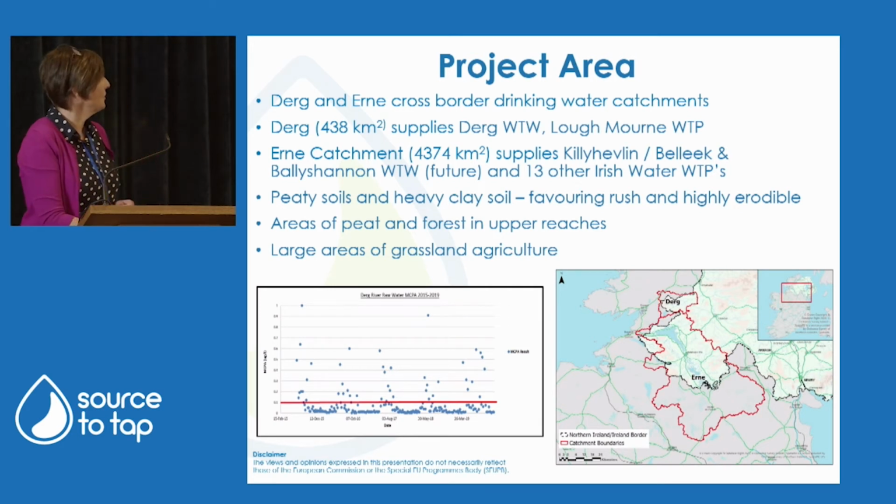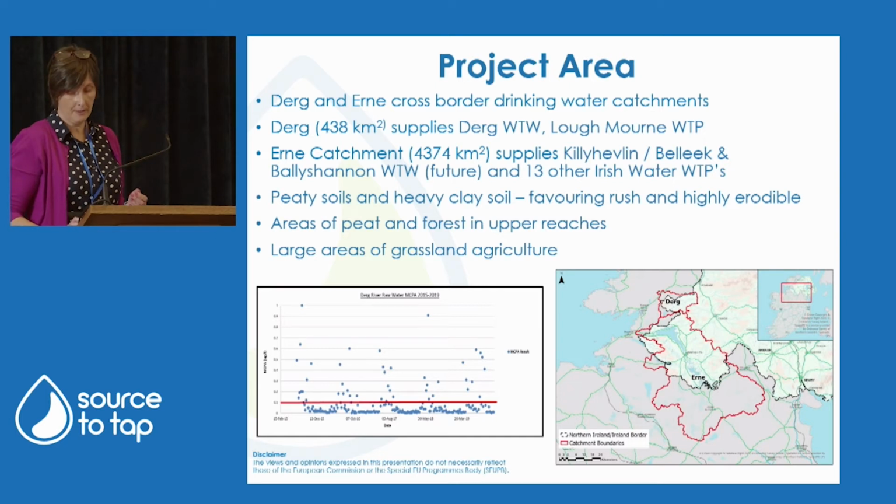There's a graph on there, and you can just see it at the bottom corner. Well, you'll probably not see it too easily, but I'll just talk you through it. It's the Derg raw water, so it's the river water coming out of the River Derg before any treatment occurs. The little red line there is the drinking water limit for MCPA, 0.1 microgram per litre. And that graph is for 5 years, from 2015 to 2019 for MCPA. So you can see there's a number of little blue dots above that drinking water limit. Now that's in the raw water before we've treated it, but you can see there's a challenge for us in terms of treatment of the water at the treatment works.